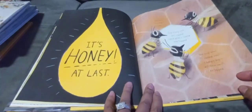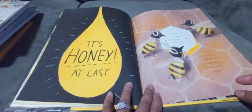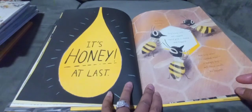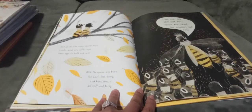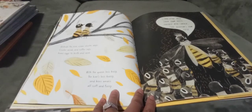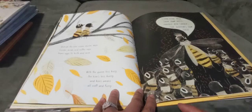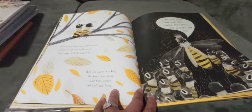It's honey! At last! And now to keep it safe, tiny honey cells are kept, liquid gold is sealed and trapped, and only when it's needed the most, a hungry day, will these bowls be tapped. Outside the hive come shorter days, cooler wind and softer rays, fewer eggs to birth and raise. With the queen less busy, the hive less busy, and bees amass, all soft and fussy. Come now, rest, join our nest, huddle and cuddle the winter's hour test.